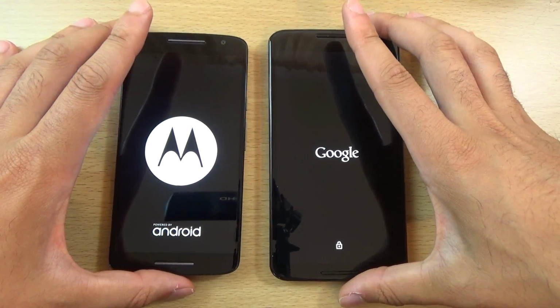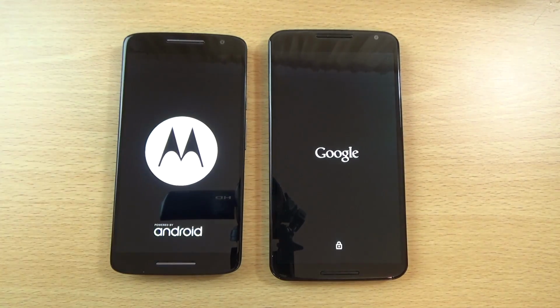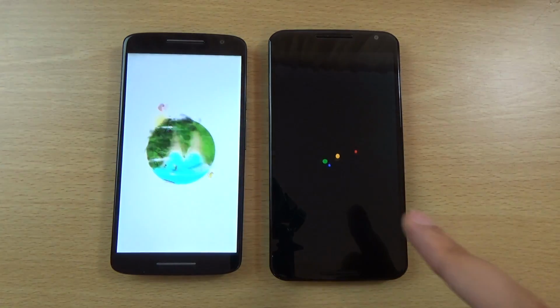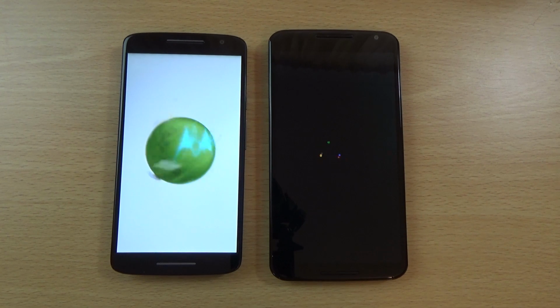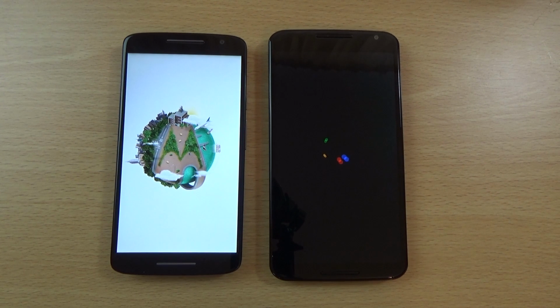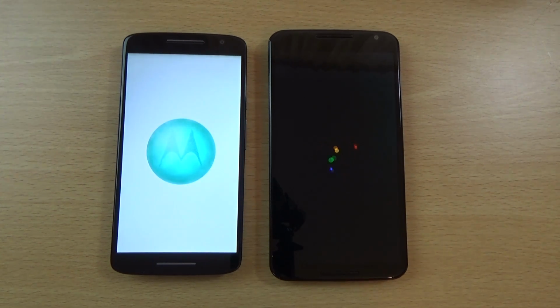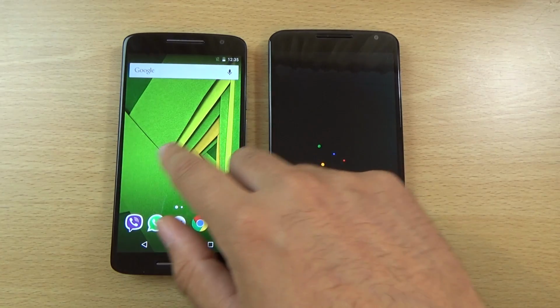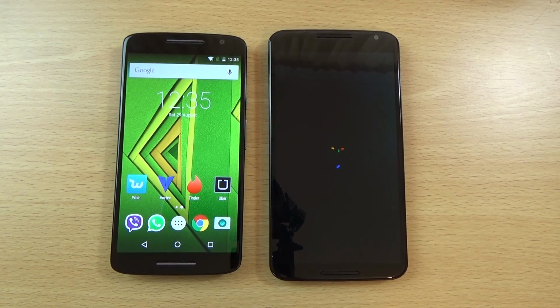And the Nexus is running Android 5.1.1 again, so it's a nice fair test here. And obviously it's coming with a Snapdragon 805, which is a very high-end processor, versus the Snapdragon 615, so the Moto X Play has its work cut out for it here. But I have faith in it. And you can see the boot up very nice and quick here, no messing around.